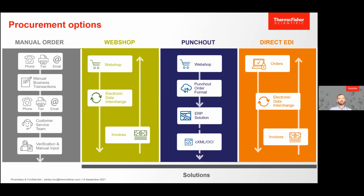So we've already touched on something that should be used as a last resort. That need and dependency to have individuals manually processing documents is tough, especially when resource can be so difficult to obtain. Webshop, using your supplier's web interface to be able to process your orders and enhance your end user's experience, with finally then moving into a level of integration and use of punch-out and finally direct EDI and full integration.